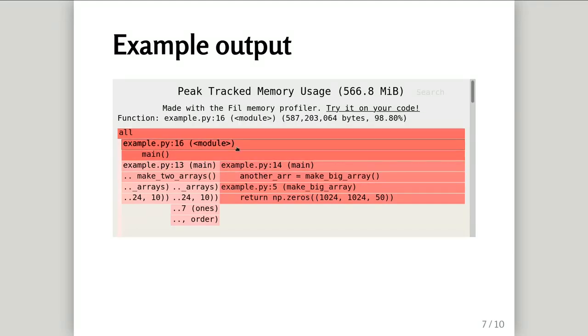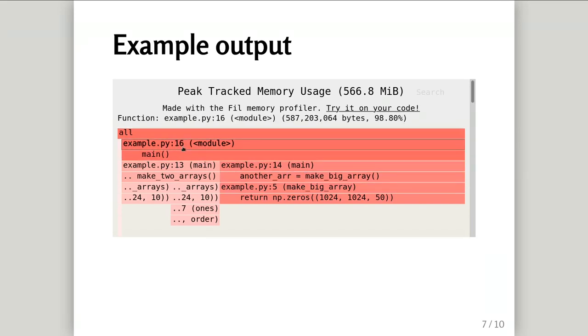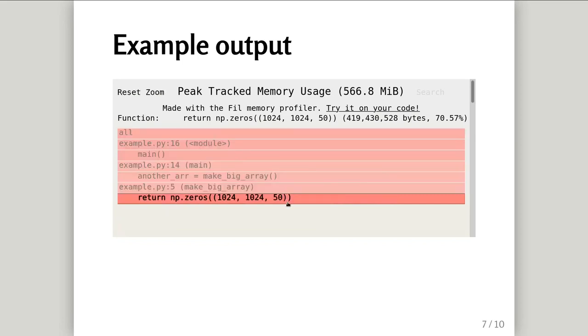And what you're seeing here is effectively tracebacks of where the allocation happened. So you can see that this particular allocation, return numpy.zeros, which is in the make_big_array function, which was called by the main function, line 14, which was called from the point where the program was started at line 16 of the script. So this particular line of code with this traceback allocated 70% of the memory. If you double click on it, it's really a traceback, and you can see the exact set of lines of code that led to this line of code that generated 70% of the RAM.